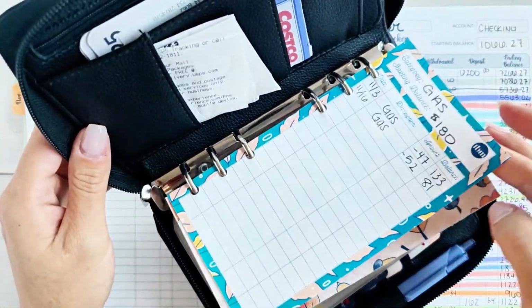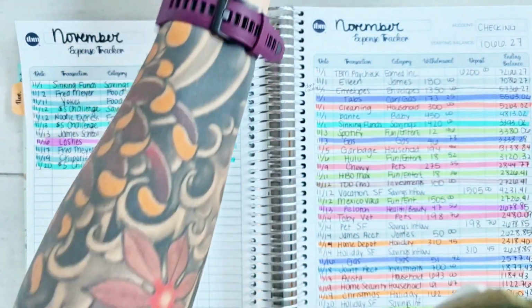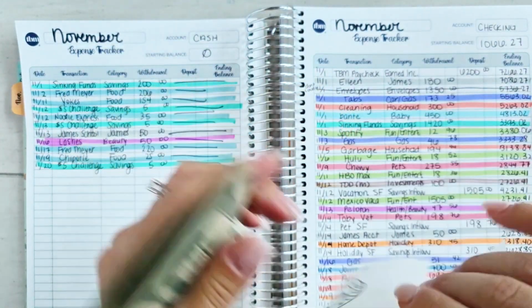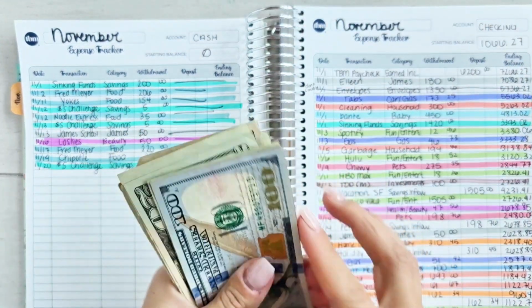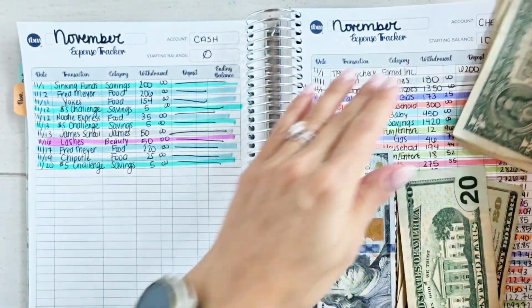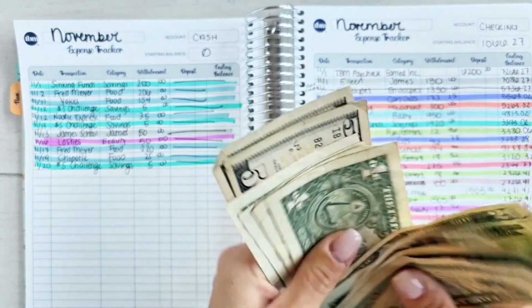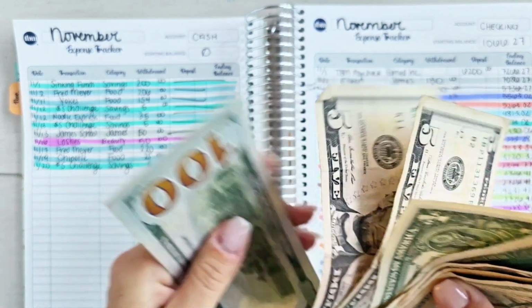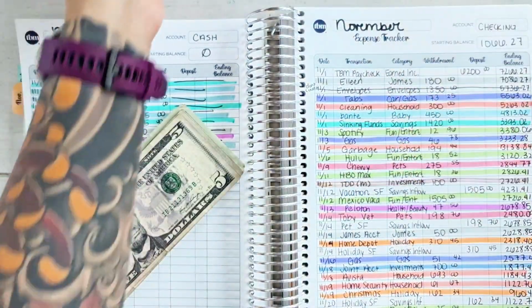Okay, so for food spending, I did have some food spending. Got my receipt here, did Chipotle last night. It was a crazy night. So let's count how much cash I have left for food. So $2.15 is what I have left to spend. And I did have two $5 bills, so we'll take care of that in a minute.